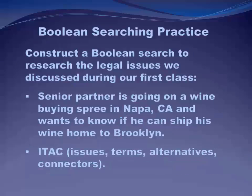So let's go all the way back to the first class where we had that senior partner that was going on his wine buying spree in Napa, California, and he wanted to know if he could ship his wine home to Brooklyn or whether it was going to violate either New York State or California law. So in terms of Boolean, you can think of this acronym that we have, ITAC. You have to think of issues, you have to think of terms, then you have to think of alternatives, and then you need to think of connectors. And these are the 4 things that you need to think of to construct a Boolean search.